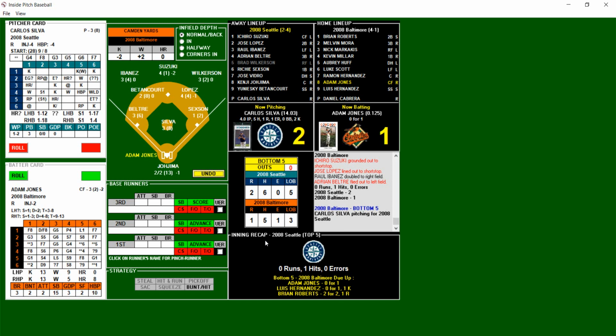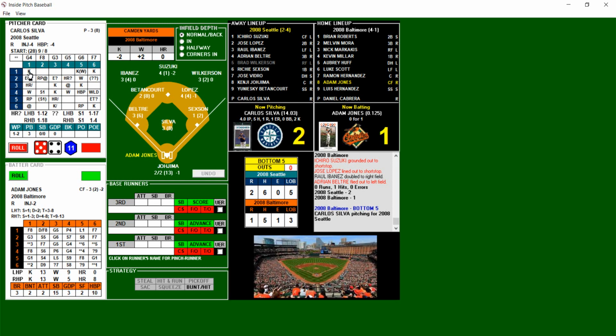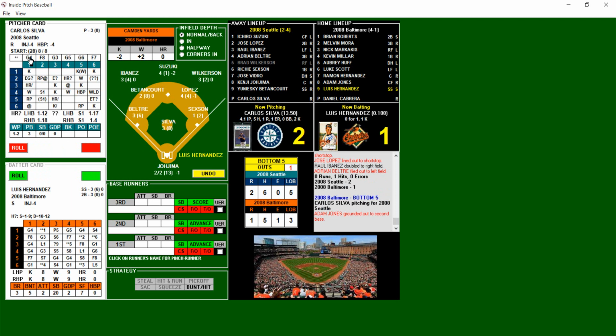We go to the bottom of the 5th. It's Adam Jones, Luis Hernandez, and Brian Roberts due up for the Orioles. Here's the pitch to Adam Jones. Jones is 0 for 1. 5-4, that's a hit by pitch. That's a 6. The 11 is too high. 6-6, double star 1. Ground ball out there to Lopez. Out number 1.